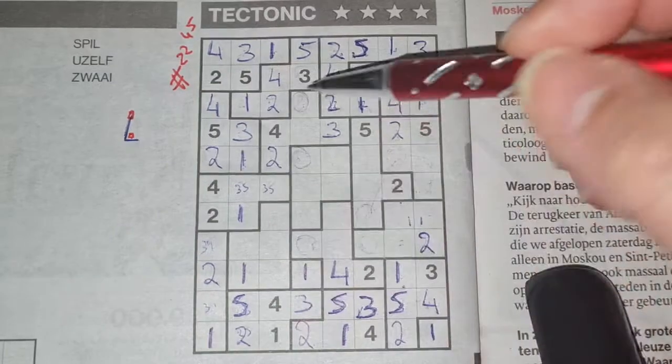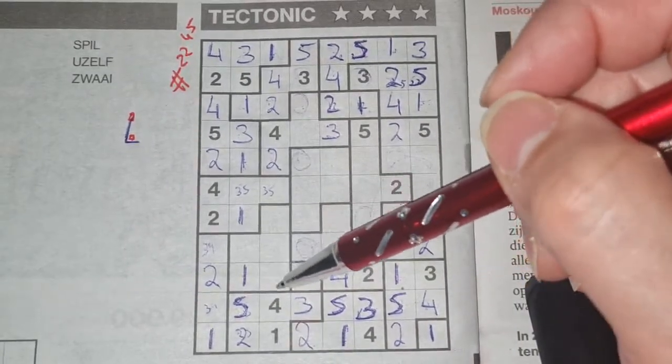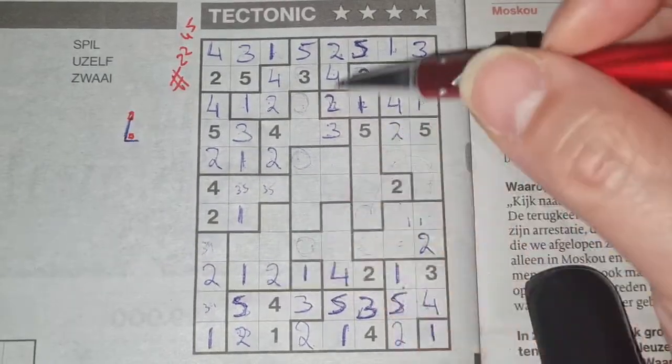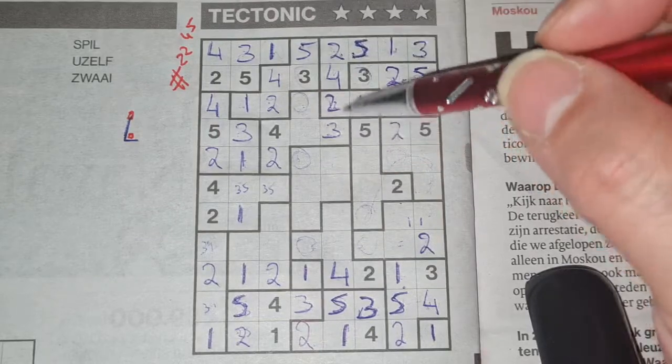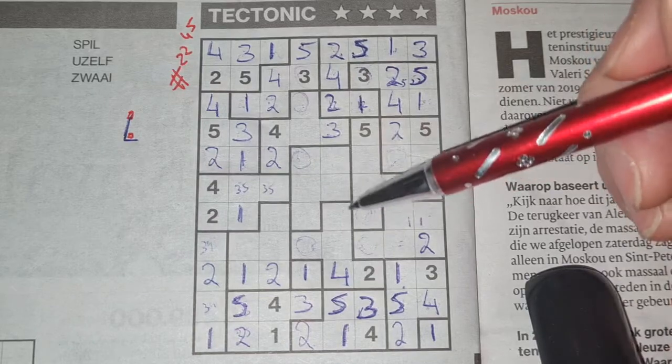I think this box should be a 2, because it can't be a 1. Should be a 2. Can it be a 3? Can it be a 4? Can it be a 5? Yes, definitely a 2.